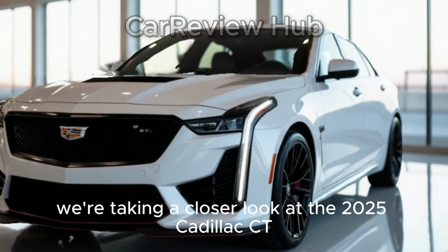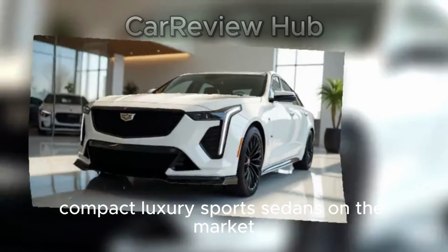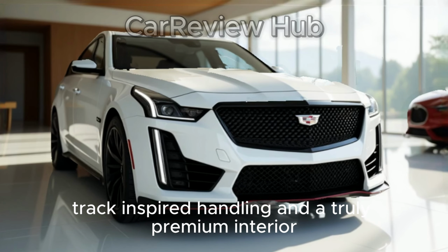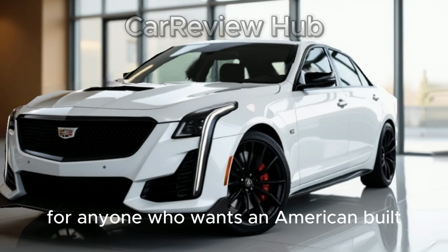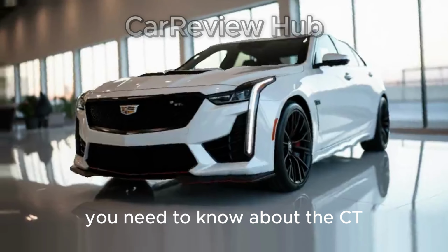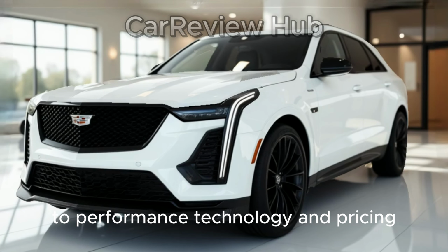Today, we're taking a closer look at the 2025 Cadillac CT4-V Blackwing, one of the most exciting compact luxury sports sedans on the market. This car combines Cadillac's bold design language with raw performance, track-inspired handling, and a truly premium interior, making it a standout choice for anyone who wants an American-built alternative to the German competition. So let's break down everything you need to know about the CT4-V Blackwing, from its exterior styling and interior features to performance, technology, and pricing.